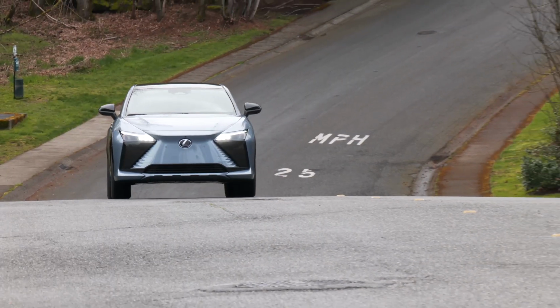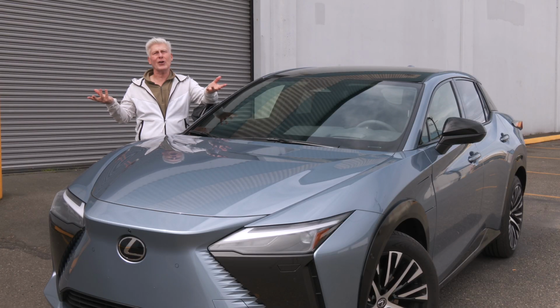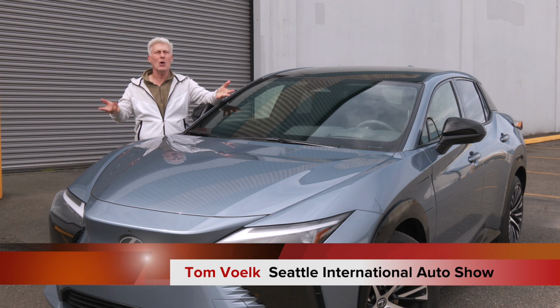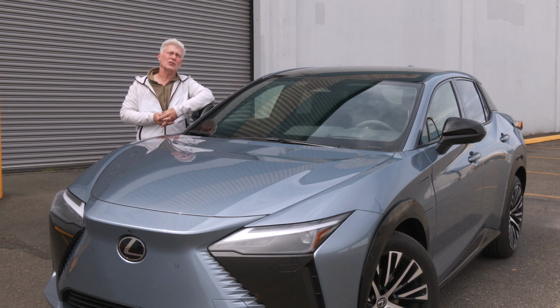Size-wise, this slots in between the RX and the NX inside and out. The RZ and the Toyota BZ4X share an architecture. This should surprise no one. Their wheelbases are the same, but the Lexus is nearly 5 inches longer and almost 2 inches wider.